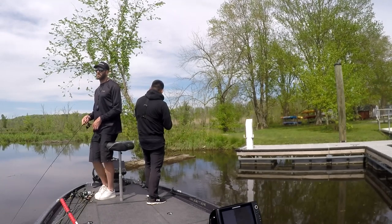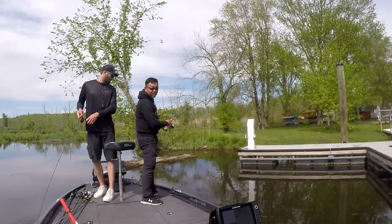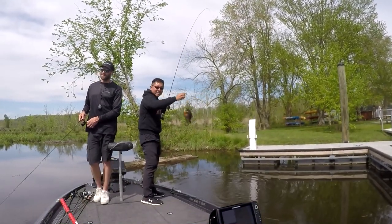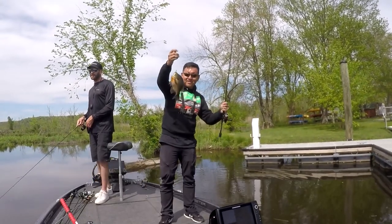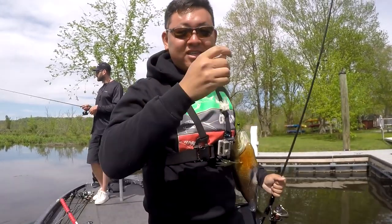There we go. Yeah, not as big as the other ones though. But I'll take it. Yeah, the fish over here are definitely getting finickier. It's still a very big one. Yeah, still a pretty nice one, but it is time to shift strategies and shift spots, I think.